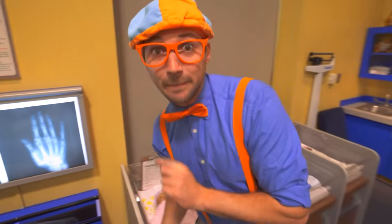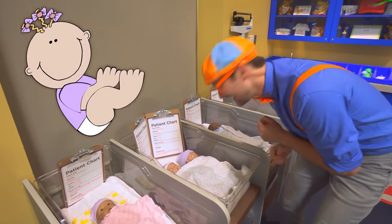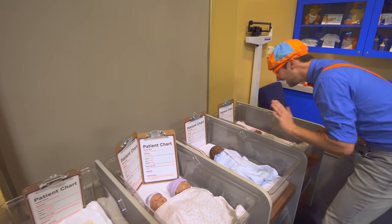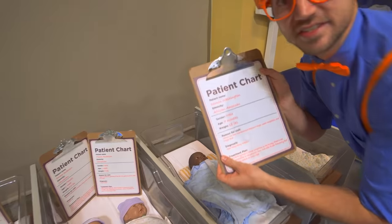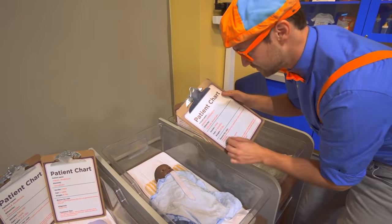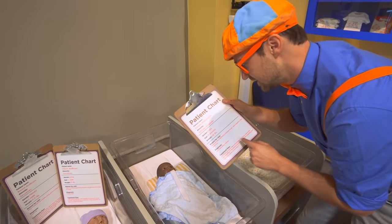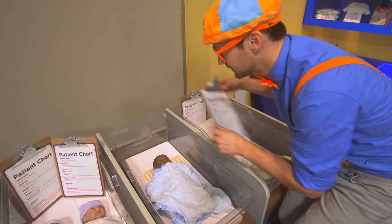Oh, shh, the babies are sleeping. Oh, they're so cute. Hello. Oh, okay, let's see. This is the patient chart. And this is Damon Washington. African American, male, 7 months old, 18 pounds. Oh, and he has a cough.